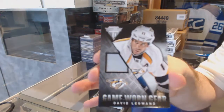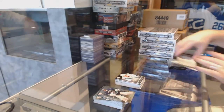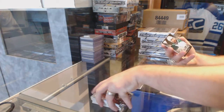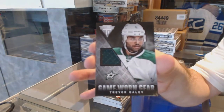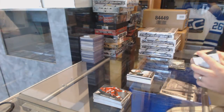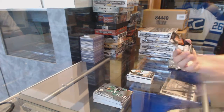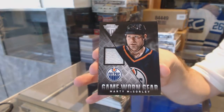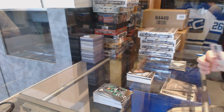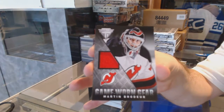We've got a Game Worn Gear jersey for the Nashville Predators, David Legwand. For the Dallas Stars, Game Worn Gear, Trevor Daley. For the Oilers, Game Worn Gear, Marty McSorley. Stanley Cup winner Daley. That is true. For the New Jersey Devils, Game Worn Gear, Martin Brodeur.